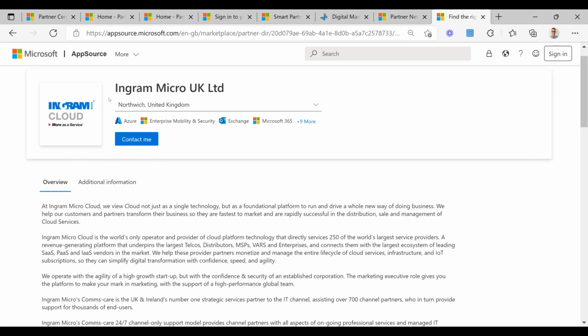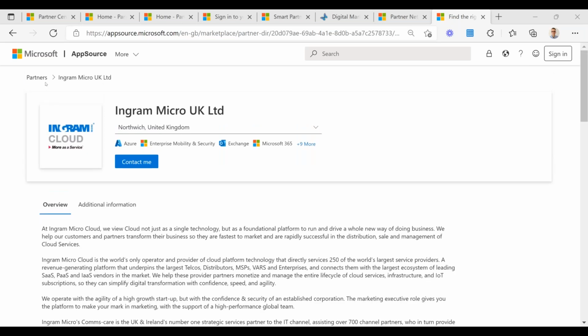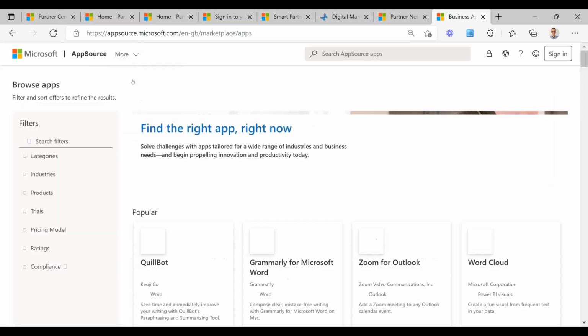Give me a moment. Okay, so this is how the app stores look. Let's start from the beginning. When a customer is looking for a specific app on the marketplace, consulting service, industry cloud, or a partner to work with, they will use this landing page. This is where Microsoft will redirect them. So let's start with the apps. Let's see what this looks like.